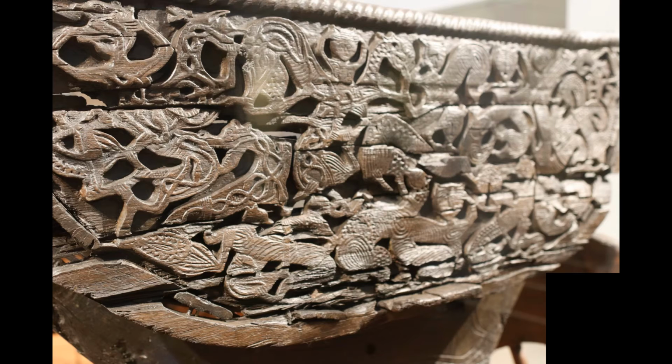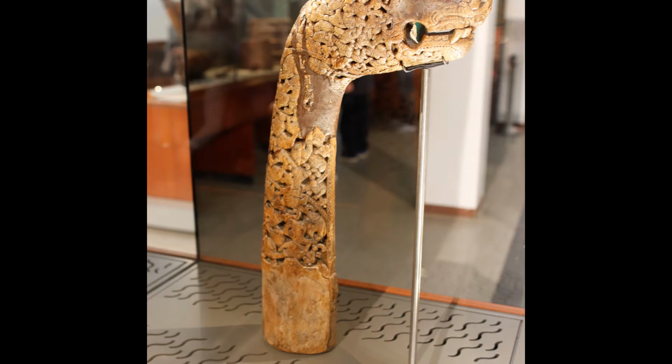Many pieces of artwork were on display. This was a cart, and you can notice the elaborate Viking woodworking skills and interconnectedness of all of the designs. This is another kind of famous dragon head that's been carved very, very carefully.